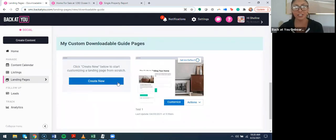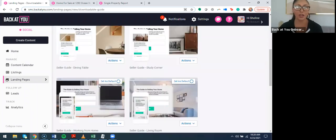All of our landing pages are customizable. So for these downloadable guides, you can actually create custom landing pages and provide your own downloadable guide, PDF, whatever it is. You can create custom landing pages and add that in yourself. So really cool capabilities for the landing pages here. Otherwise, we set these as your default and post them for you a few times a month, included with your scheduled content.